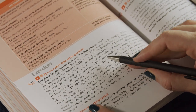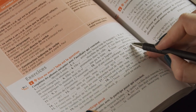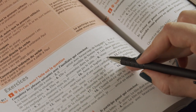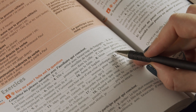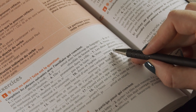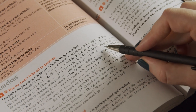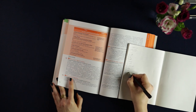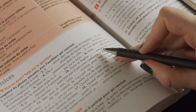Here we have Anne et Sophie venue en voiture. So Anne et Sophie came by car. We already see the E and the S indicating feminine and plural, which we can only see if there's être. Anne et Sophie sont venues en voiture.